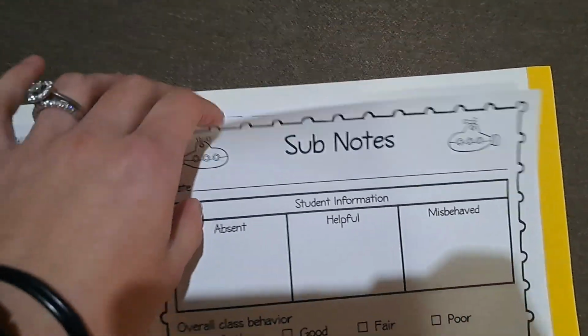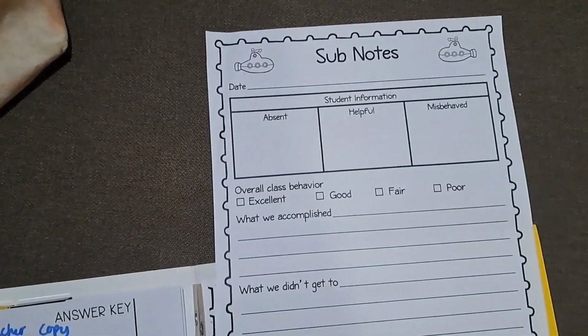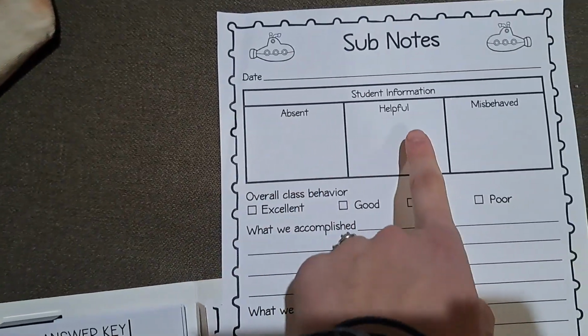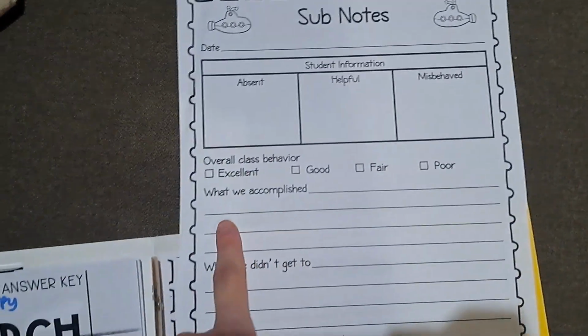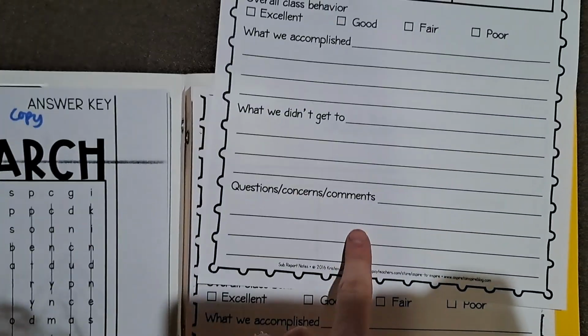And then I have my sub notes sheet. So I just found this on Teachers Pay Teachers, and I really liked this one. They have lots of different choices though, so you can choose which one you like. It has a place for the date. I was also going to put my name here, who was absent, helpful, and misbehaved, overall class behavior, what we got done, what we didn't get to, and then questions, concerns, or comments.